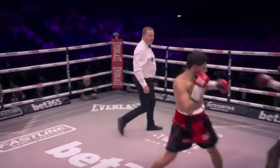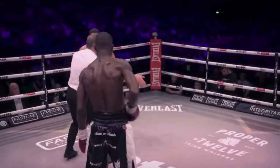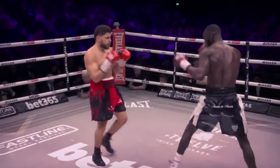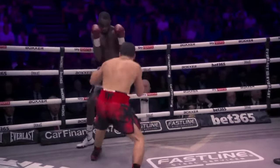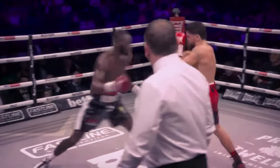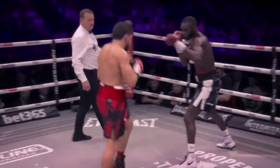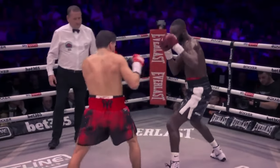Kongo looking for that right hand over the top. It's the body there from Marku. Interesting to see what is next on the horizon for him. 2-0 as Marku goes southpaw.